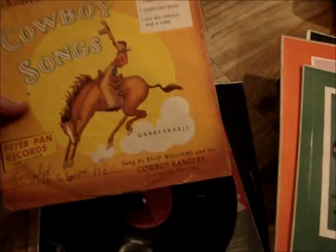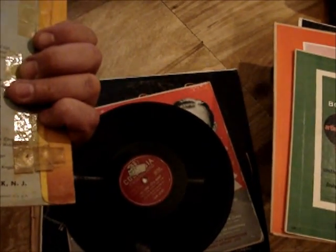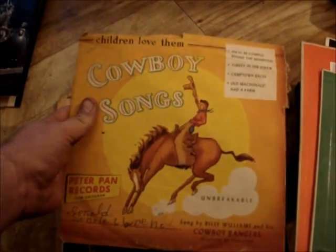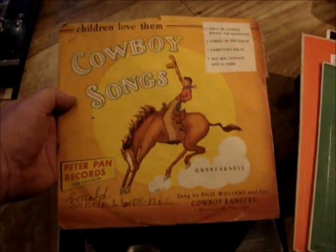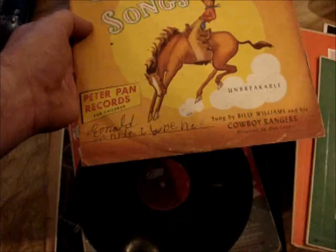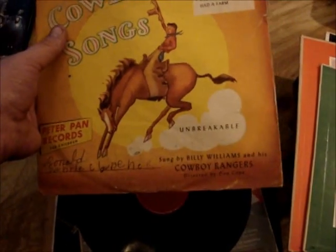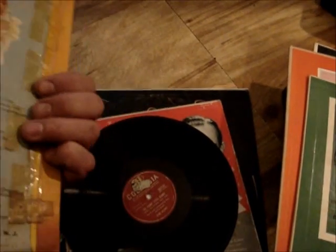And this one's kind of neat. I believe this is a 78. Children Love Them, Cowboy Songs. It used to be owned by Ronald, Cyril, and Clarence. Maybe Clarence, Cyril. I don't know who they are, but that's actually kind of neat.